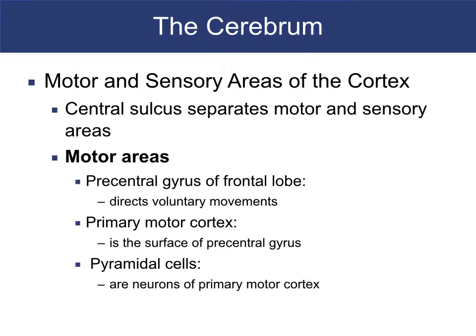So let's talk about the motor and sensory areas of the cortex, because they're really the most important parts. They're separated by that central sulcus. Remember, the back of the front seat. That's the central sulcus. Motor areas, precentral gyrus, control voluntary movements. It doesn't control most of your involuntary movements. And the primary motor cortex is right there on the surface of the precentral gyrus.